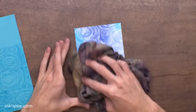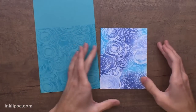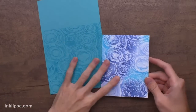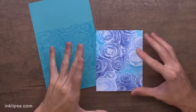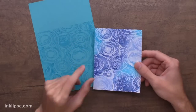So that is this background and how you can create these really awesome looking puddles in it. And of course, go in with inks if you want it a little bit more abstract, and stamp it down onto a piece of cardstock if you want it a little bit less. So I just cannot wait to see what you guys do with this one. There are so many different possibilities and options for the ways you could use it because it's so abstract, which is what I love about it.